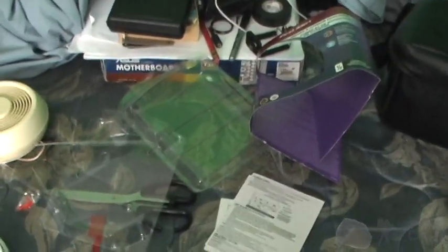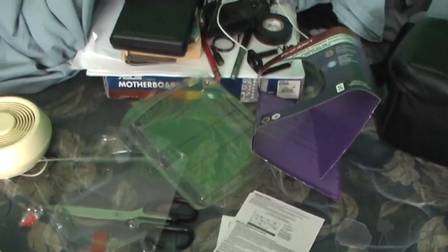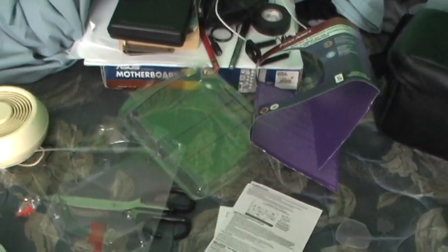Oh, I guess it's to get your manuals. So I'll get out the manuals, I guess. There's their instruction things. You know what? I'm cutting this package open. This is ridiculous. Wow. For something that's supposed to be a safety device, they sure make it more difficult than Fort Knox to get into.